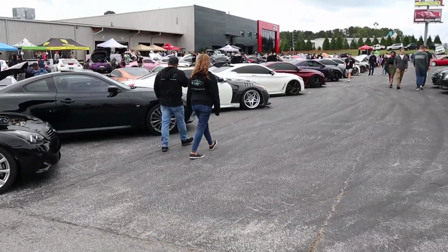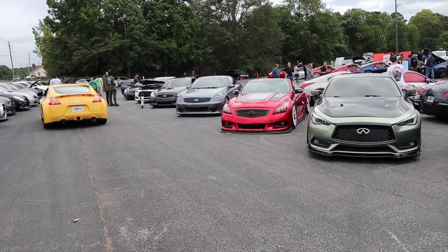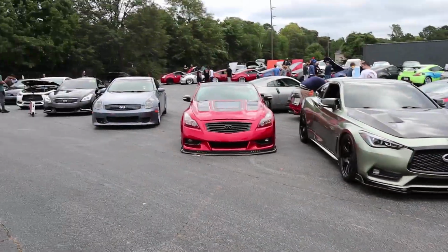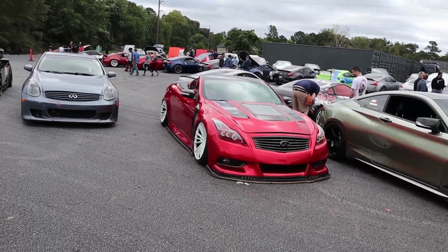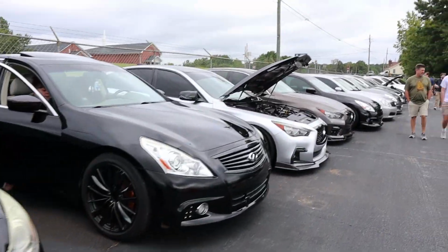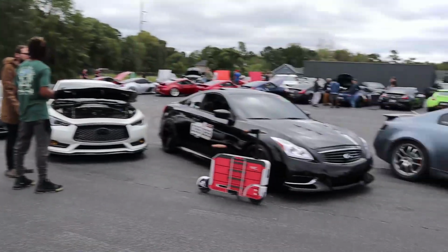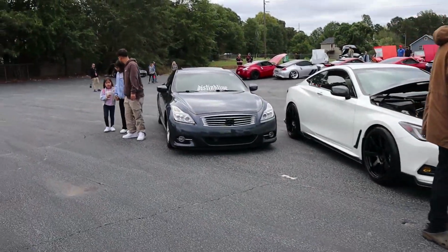Alright, I guess since we are in, I can start going and getting some more cars. Let's go this way. Yeah. They got the sedans on the back row. Let me know which car is your favorite.